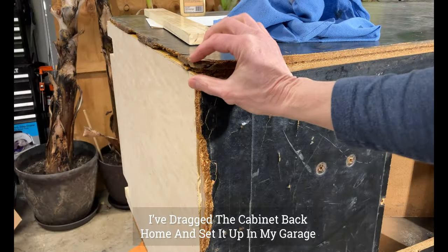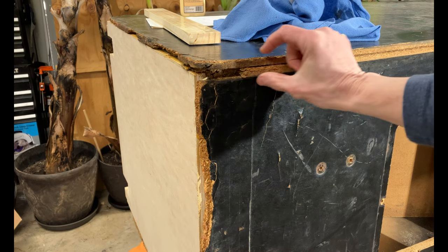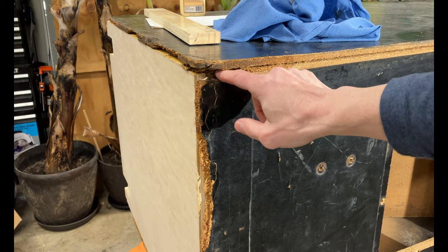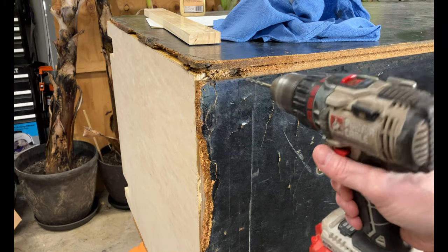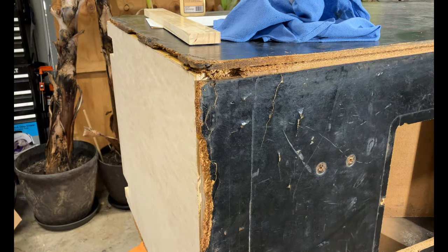Now this is too wide through here. It's much wider than what the eventual T-molding will be, and that's because we have so much particle board inside of here that we can't quite squeeze it together. So I'm going to take this drill, and I'm going to drill out little sections of this so that we can close the gap a little better.